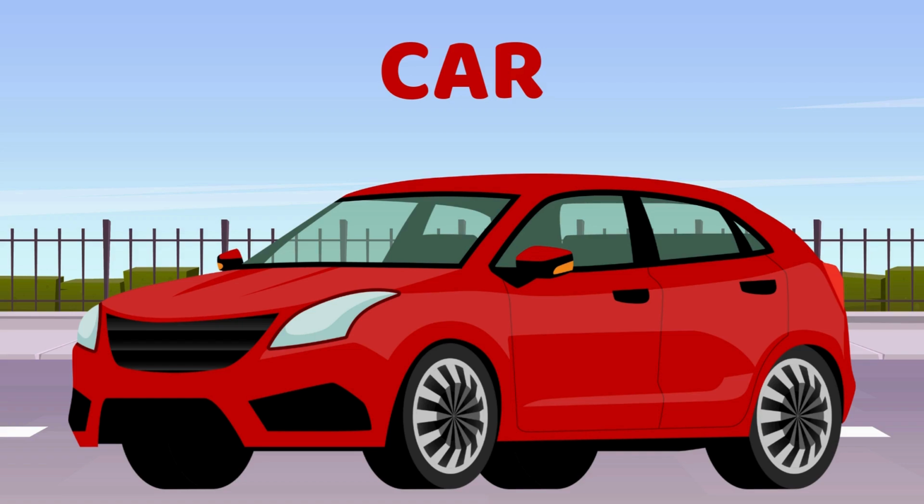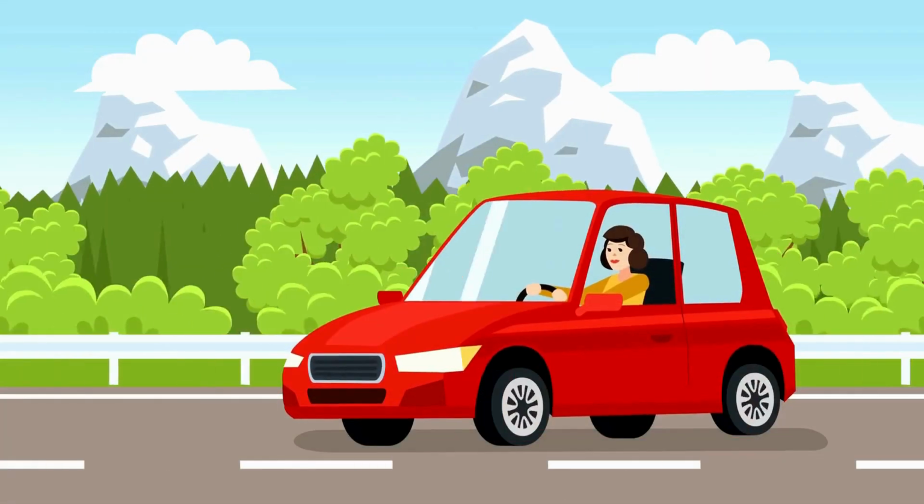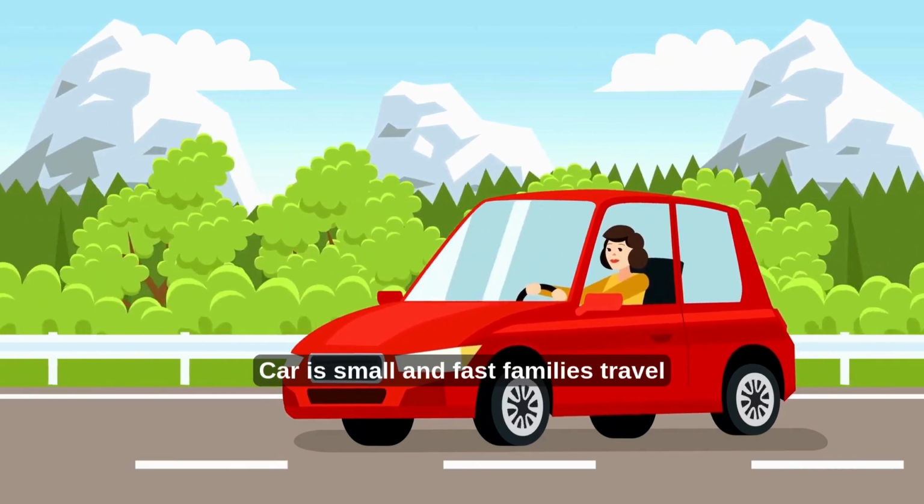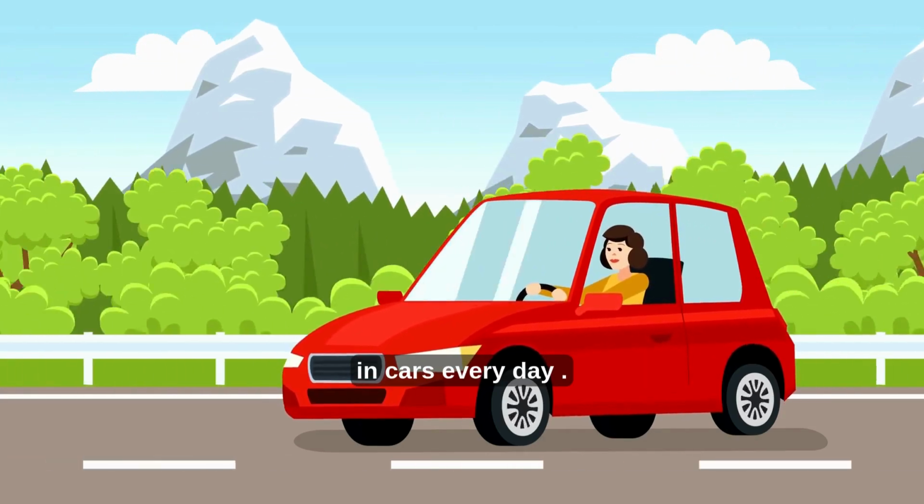Car. A car is small and fast. Families travel in cars every day.